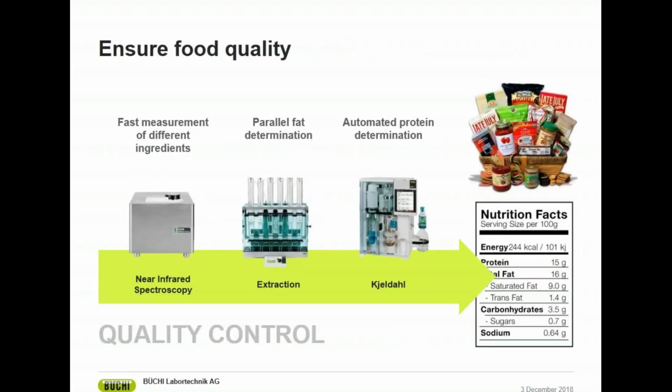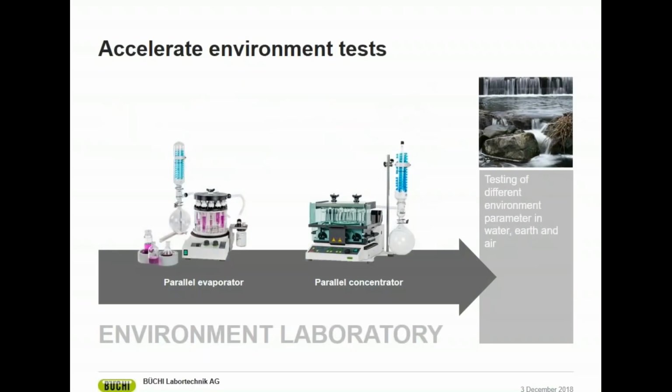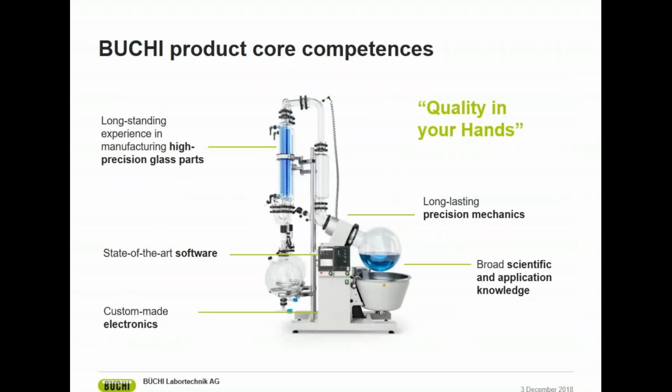Then food quality, we have there an NIR spectroscopy, then an extraction unit for fat determination, and also a Kjeldahl unit which could be used for protein determination. These all in quality control. Then process control, we have here a sample of our NIR online. So this is a process sensor. And then we have environment tests where we use parallel evaporation or parallel concentrator. They are accelerating the sample throughput. And last but not least, we'd like to have our slogan, quality in your hands.